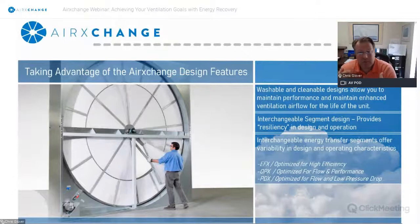And really, the reason we put all the time and effort into this design is because we want you to take advantage of these features. In a post-COVID environment, maintaining and achieving good ventilation is going to be imperative. As the HVAC unit operates, the performance is going to start to degrade, as well as potential airflow delivery, if and when that component becomes dirty. So the cleanable, washable design gives the building operator peace of mind and a cost-effective way to maintain performance, not only from a performance perspective, but also in maximizing the delivery of ventilation air to the space.